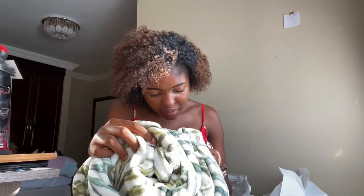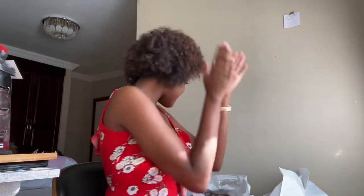Are you kidding me? This is 300 Rand for a blanket. It's so rude. It's making a noise. Okay, 300 Rand. Jeez, that's so expensive. Let me just put it back in the plastic. Okay, next.